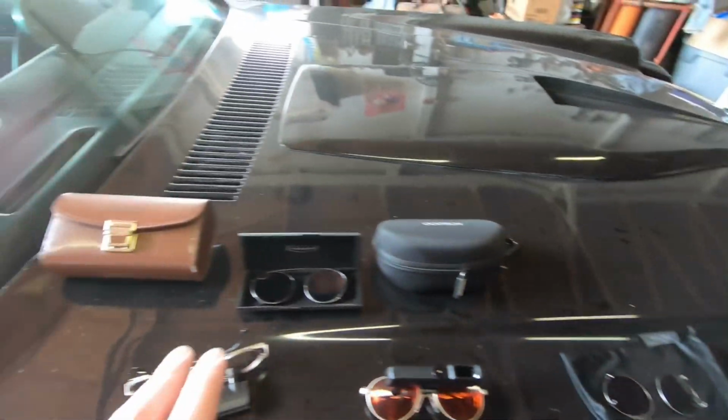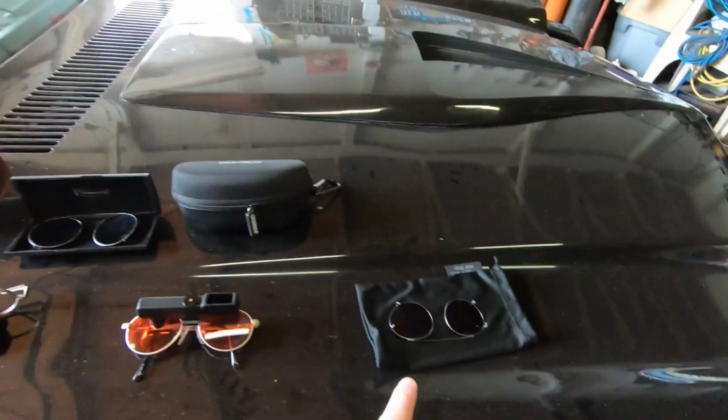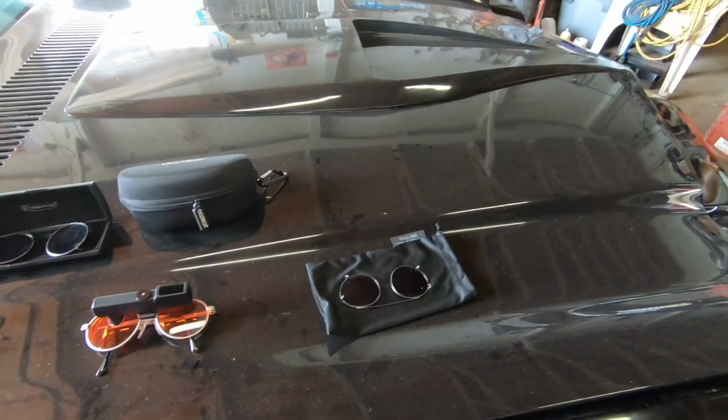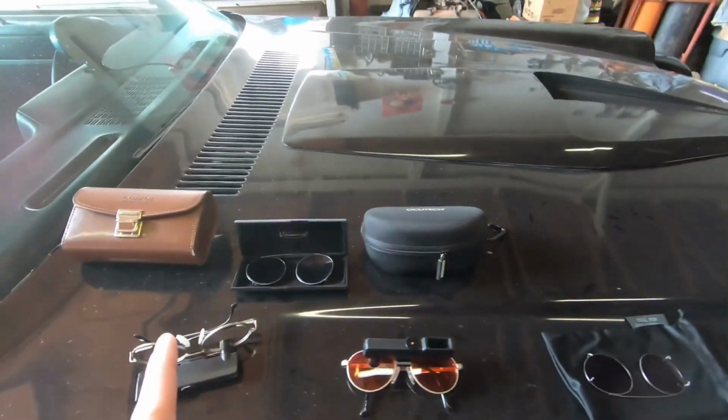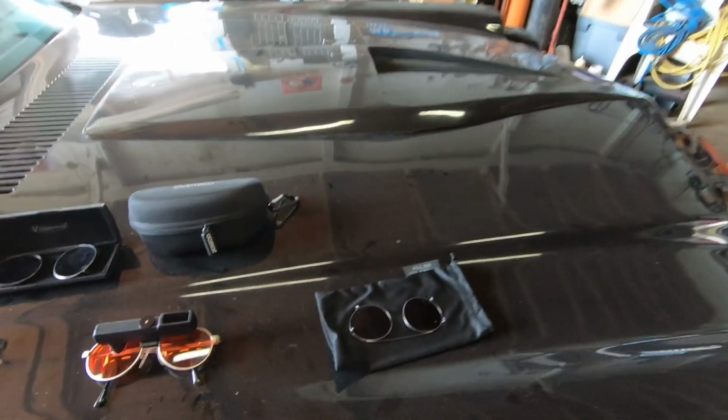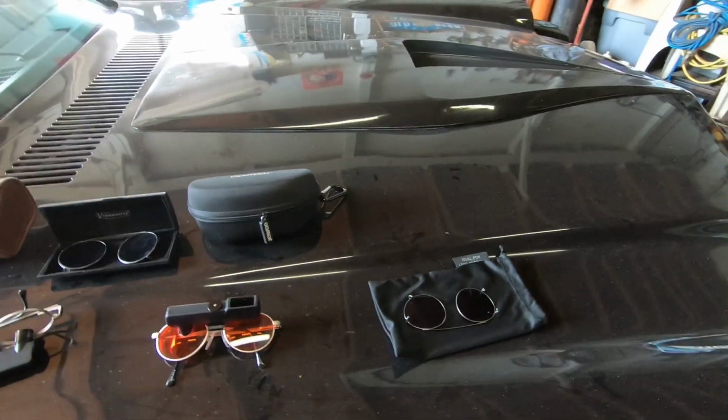These filters are exactly the same, however these are bent a little bit differently to fit on the new glasses. Accutech does not make these filters. These are made by a third party. I don't know off the top of my head who makes them.